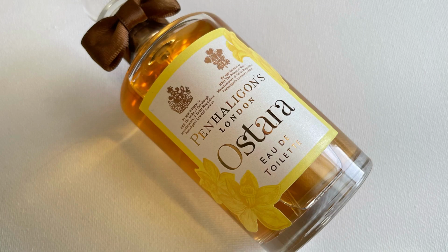So, to get us started here, I wanted to share my lone Narcissus soliflor in my collection, and that is Penhaligon's Ostara. This was launched in 2015. Bertrand Duchaufour is the nose behind this one.